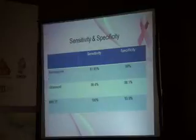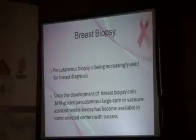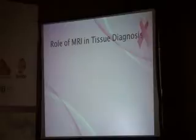In a quick comparison between the three modalities, you will find that mammography has a specificity of 99%, and MRI ranks the highest in sensitivity with 100%. In order to achieve a full diagnosis, biopsy from the lesion is very important. And since the development of breast biopsy coils, MRI-guided percutaneous core or vacuum-assisted needle biopsy has become available in some selected centers with success.